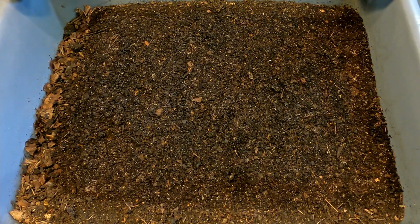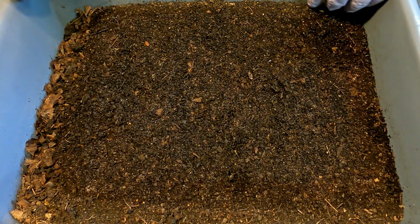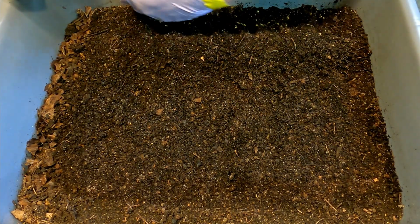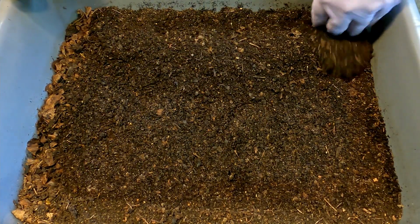I don't remember how long it's been since the application of the neem cake started in this container. It just may not have been enough time yet for it to have an effect on reducing the number of mites in the system. But I sure hope it starts working soon.